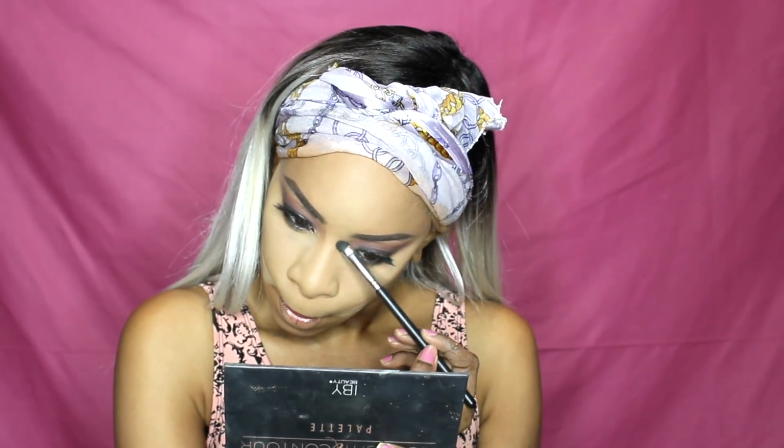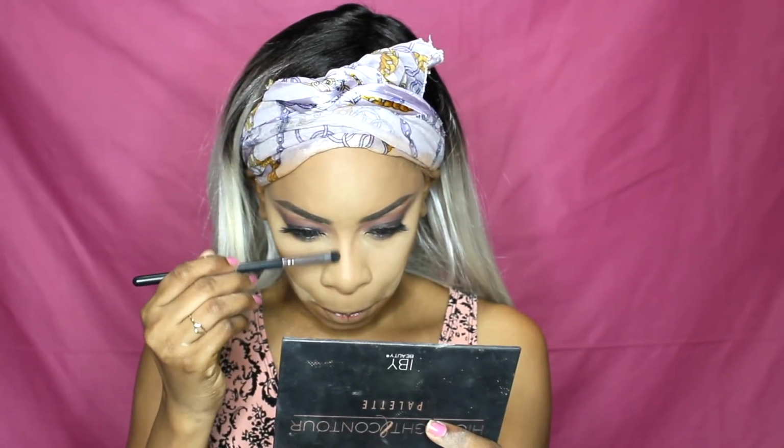So you have to stay close to your nose bridge to give you that illusion of a slimmer nose. If you're confused about that, start right here at the ends of your eyebrows and come all the way down the bridge of your nose. I also like to take the contour and put it at the bottom of my nose, and what that does, it gives my nose a lift. So I'm going to blend out that contour with a clean brush.